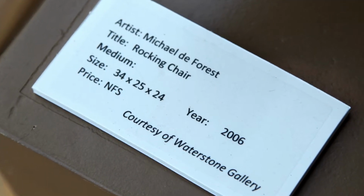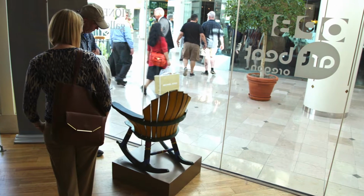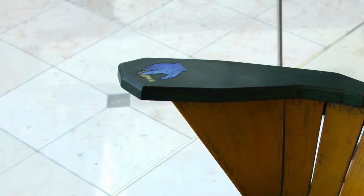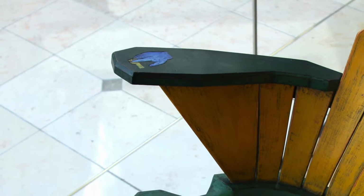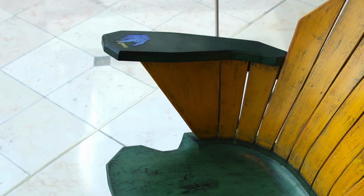In here is a piece by Michael DeForest, and it's the chair that's sitting up in the front corner. Michael is a woodworker. A lot of his work has little personal touches. There's a blue hand with a little yellow baby's hand. Also a beautiful kind of bridge that looks like a Tibetan or Chinese kind of rope bridge.